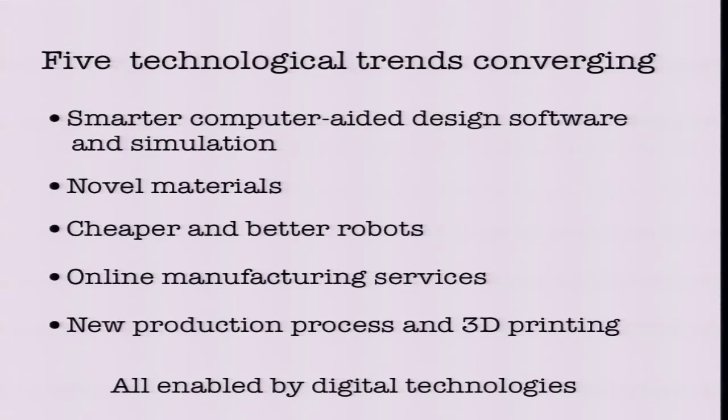Now, Peter will go through many of these other things because he has looked at many of these areas in his book. If I just run through them, firstly, you have the computer-aided design software, which underpins this, but it's not just the ability to design something on a computer screen. It's also the fact that you can simulate it on a computer screen.